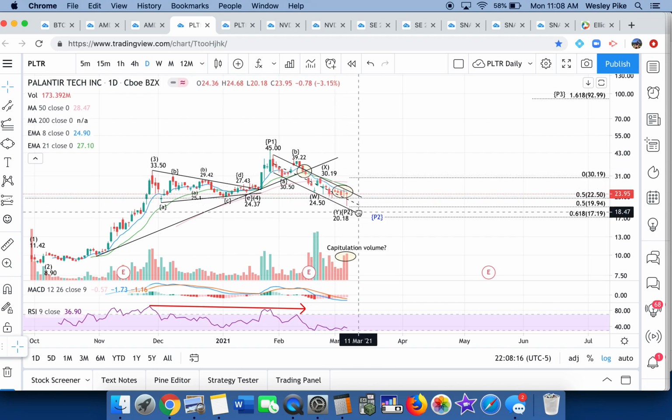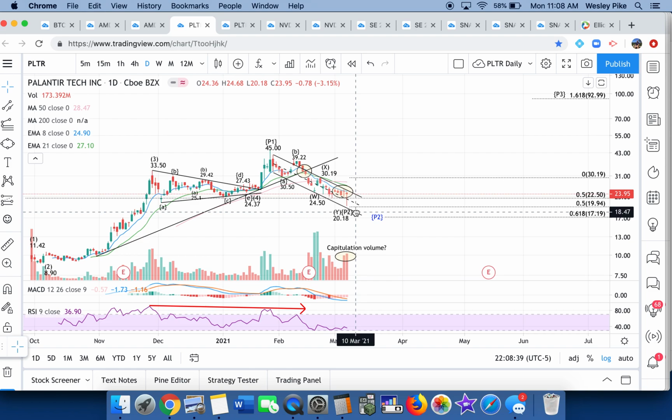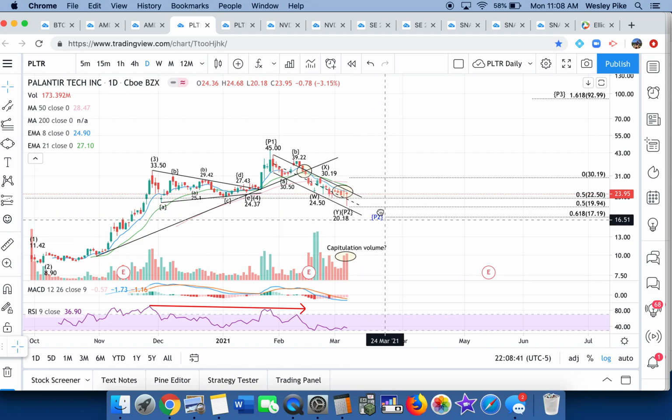Now, what's a little bit suspect about this count is the Y leg related to the W leg is only about a 50% fib. And we typically look for that to be 62% or greater. It doesn't mean it's invalid. It just does mean that it's possible that a name like Palantir needs maybe another touch of this lower rail. And I've got that down here just in case that actually happens.